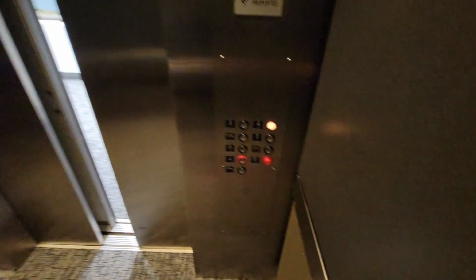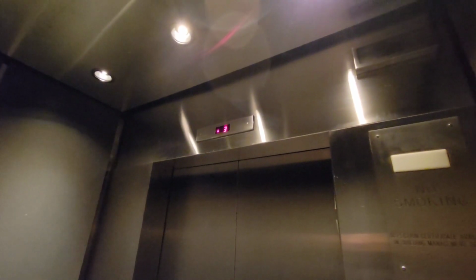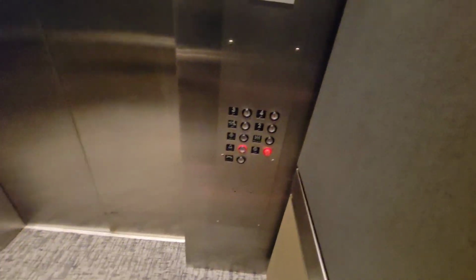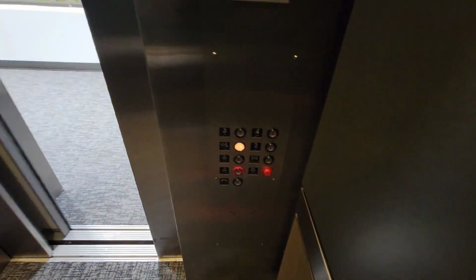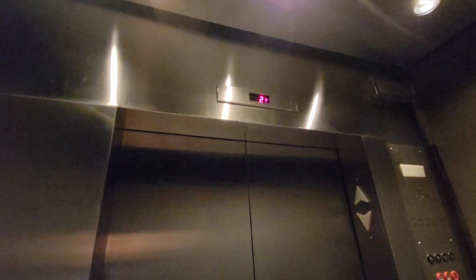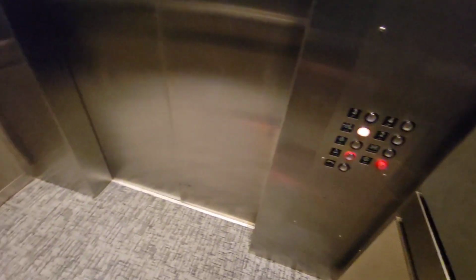I don't know if this is a Montgomery mod. It might be. This one sounds completely different. We'll take another ride since... Sorry if I'm having a lot of camera movements. I'm filming with my left hand right now. Sounds like the other one's moving too. Yep, the other one is.